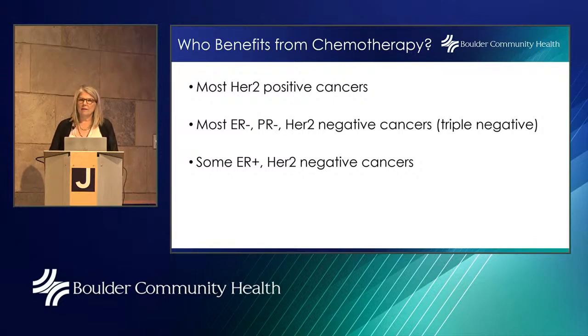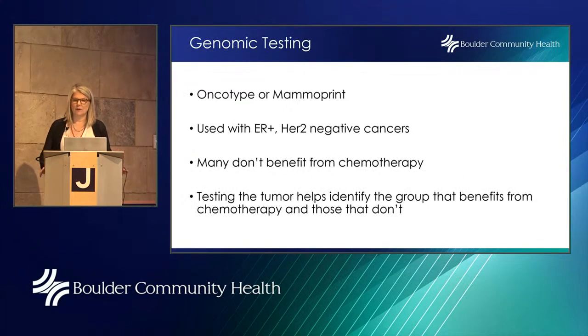But there is definitely a large group of estrogen positive, HER2 negative cancers where we think they probably don't benefit from chemo, or we're really not certain if there's a benefit of chemo. And so there's an important tool, another genomic tool that we use that can help with this. And we're using this more and more, particularly in the last year.